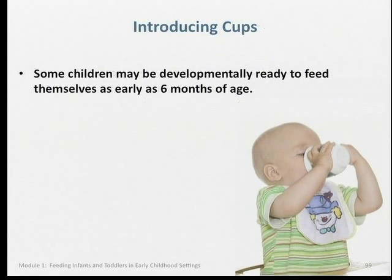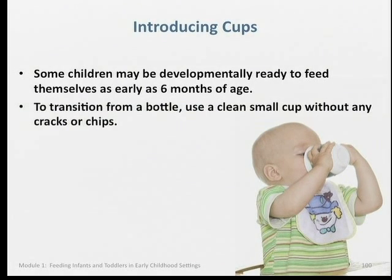Some children may be developmentally ready to feed themselves as early as 6 months of age. To transition from a bottle to a cup, use a small, clean cup with no chips or cracks. Using a regular cup promotes self-feeding skills. Sturdy plastic or melamine cups that can be washed and sterilized or sanitized in a dishwasher are recommended. If disposable cups are used, choose sturdy plastic cups that will not easily collapse when the child holds it.